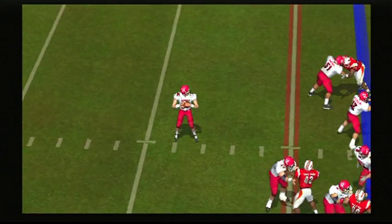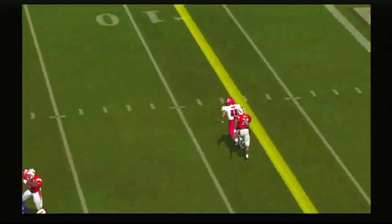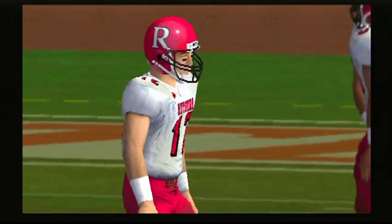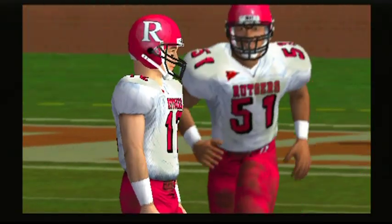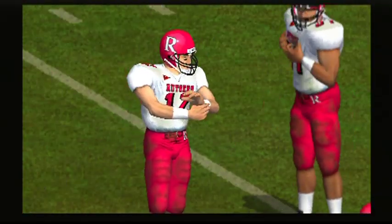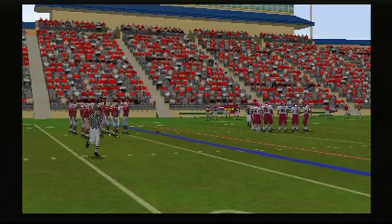Number 12 steps back to pass. Looking, throws it out there, and it falls incomplete. And he misses his wide receiver there. Yeah, you're right. This is an area that he's worked so hard to improve since day one. The accuracy of his throws, he's improved. But as you can see, he's upset here with himself.